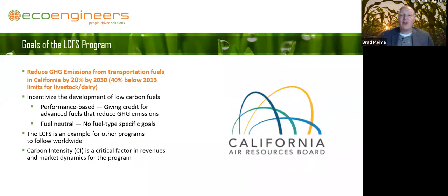Another big program is the California Low Carbon Fuel Standard, and it's the driver of probably 75% of the economics around these dairy manure RNG projects. It's very similar in its setup, where the goal is to reduce greenhouse gas emissions and lower the use of petroleum and fossil-based fuels, specifically within the state of California. Because this program is state-specific, while the federal RFS is federal and country-wide, you can generate credits from both programs if you use this dairy RNG as a transportation fuel within the state of California.